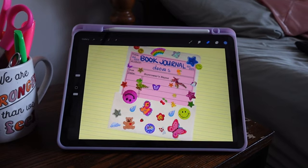The first picture I found was the manila card holder. I've said in my previous book journal video, but what I use to turn pictures into files where they no longer have backgrounds is a website called Remove BG. This website is literally my holy grail.